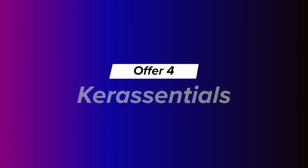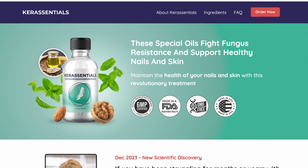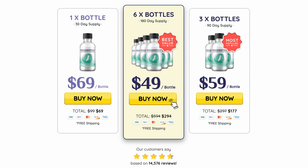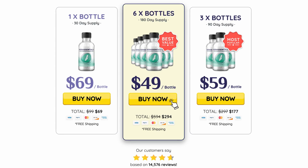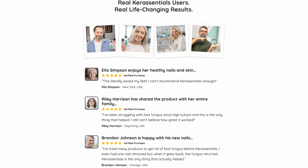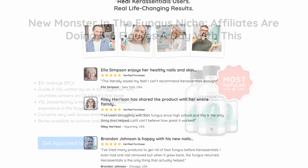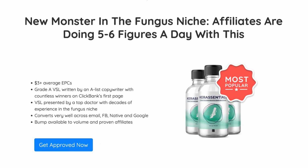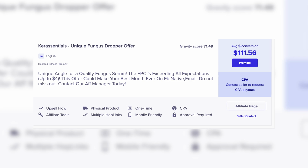Now in spot number 4, it's another sandal weather solution. It's Care Essentials, baby. Care Essentials is a topical toenail fungus remedy that is a blend of 6 all-natural non-GMO ingredients, all selected to target and destroy those pesky fungi that can create unsightly feet or a bad odor or both. This antifungal topical tincture has been evergreen since forever, and it's awesome. It's a tried and true offer that affiliates have found great success with, and here's why.